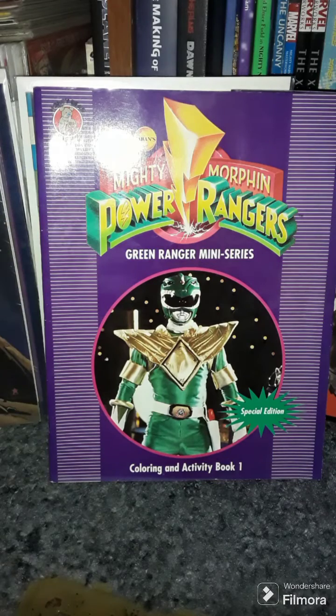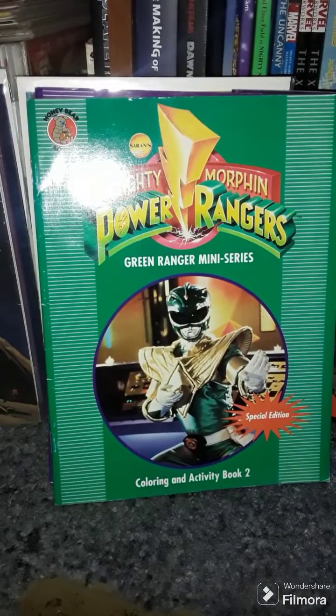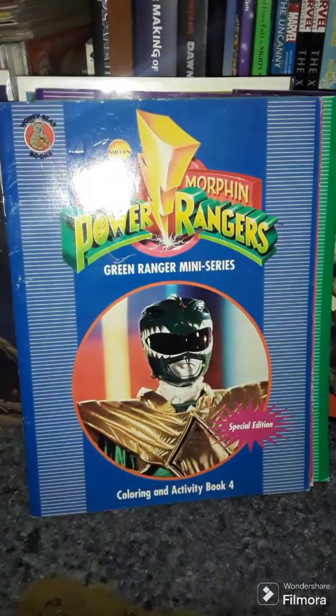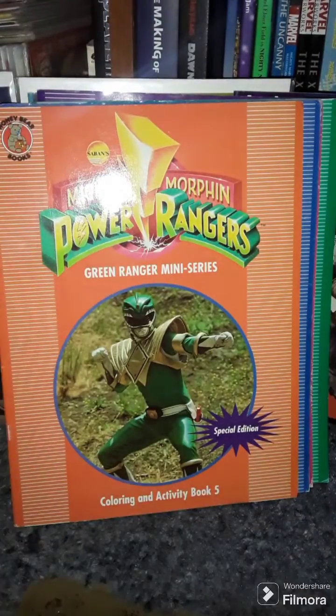And this wasn't the only one. Coloring Activity Book 1. There was a second one. And then there was a third one. And there was a fourth one. And then there was a fifth one. They adapted every single episode of the Green Ranger miniseries into coloring books.